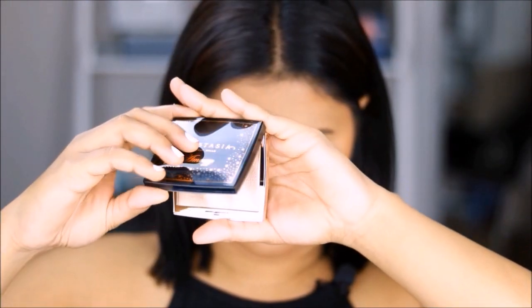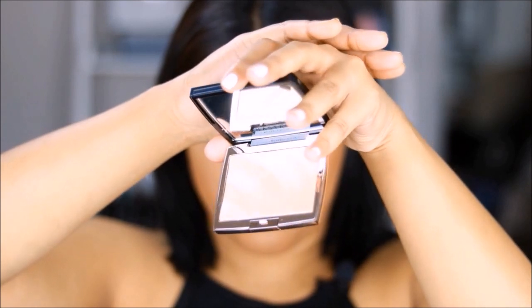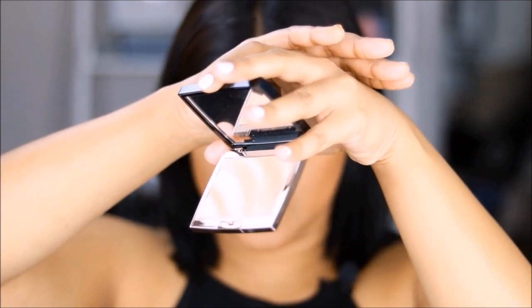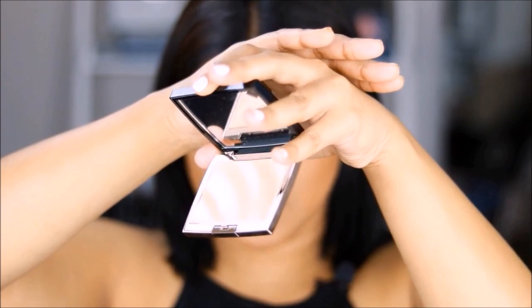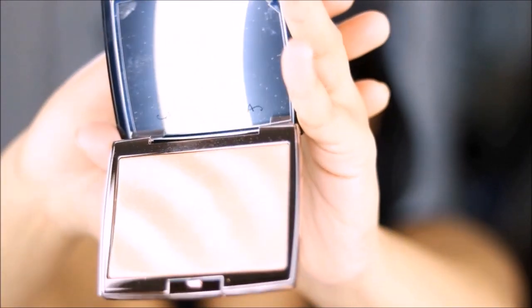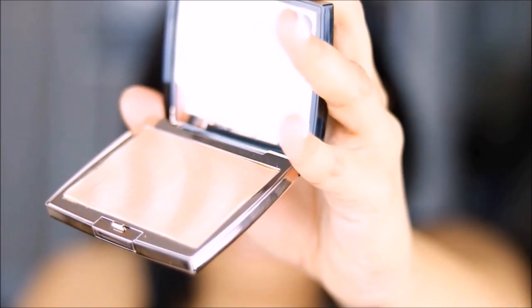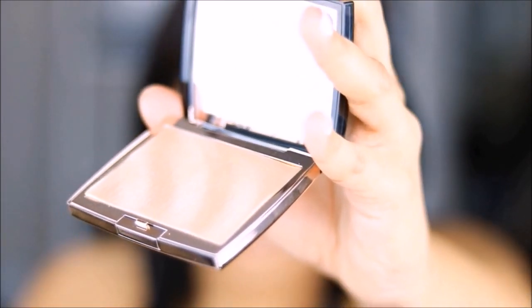Okay, so I'm gonna open this one up. This is what it looks like. There's a little bit of wave on top of it. Let me bring the product really close to you guys so you can see it. So this is what the product looks like and it looks stunning.